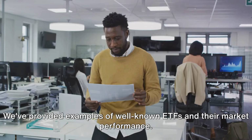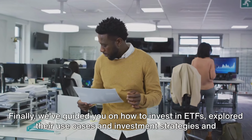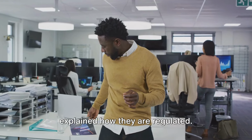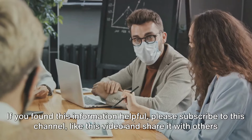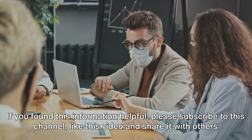We've provided examples of well-known ETFs and their market performance. Finally, we've guided you on how to invest in ETFs, explored their use cases and investment strategies, and explained how they are regulated.